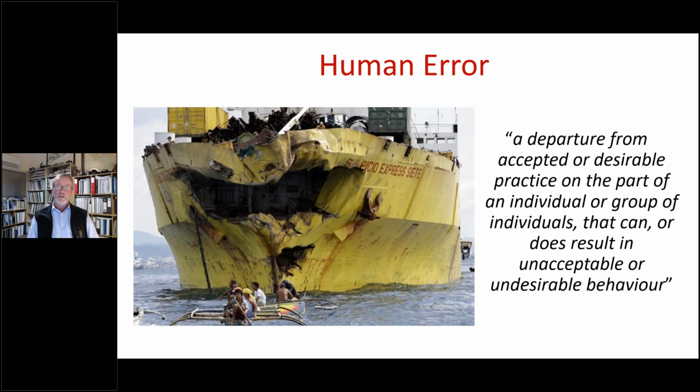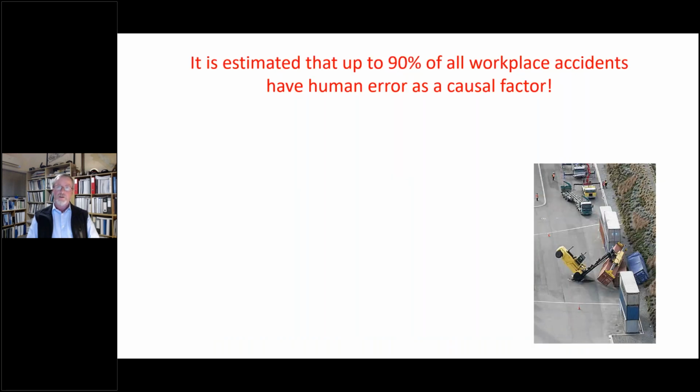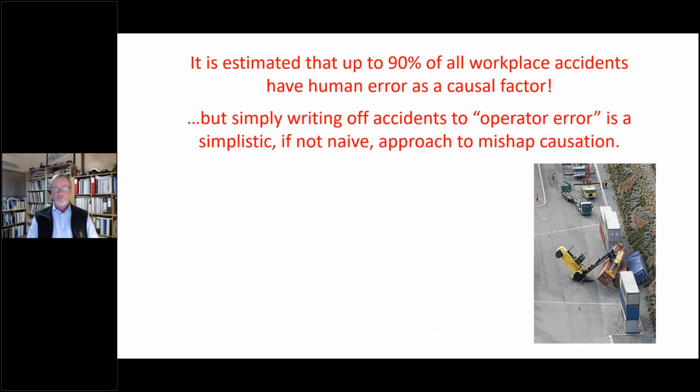And if you look at the definition, one of the definitions of human error that I particularly like talks about a departure from accepted or desirable practice on the part of an individual or group of individuals that can or does result in unacceptable and undesirable behavior. Again, there's another one: the misinterpretation of information essential to the correct execution of an action. So you start looking at human error and you start tying it to unsafe acts. But that's complicated, because once you start doing that, the natural inclination is then to blame the operator, the person at the sharp end, the person who did or didn't do the thing.